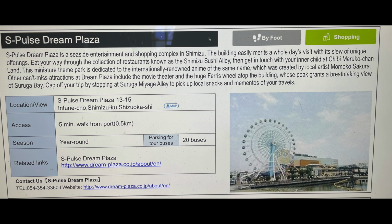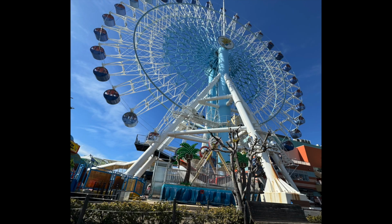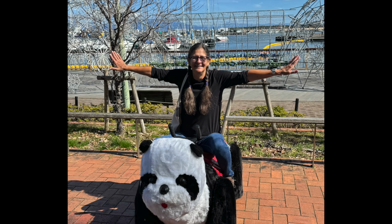Like a 5-minute walk is the S-Pulse Dream Plaza. That's where we spent our time. Roller coaster, restaurants, shopping, everything. You really don't need a tour. Look, they have a wonderful Ferris wheel. The sushi restaurants and the regular restaurants are wonderful. They show the food, so you don't have to know the language. And there's fun outside. You can sit on a giant stuffed animal if you want.